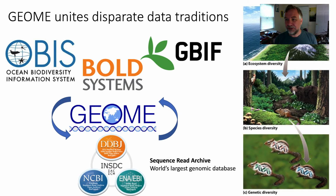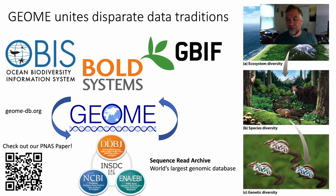We are in the midst of QCing these data, but we will soon add them to GEOME, which is a metadata broker that connects biodiversity observations at the species and genetic levels. These metadata can eventually be crosswalked directly into the SRA in MIxS format. For more information, please check out our poster and the PNAS publication just out in August.